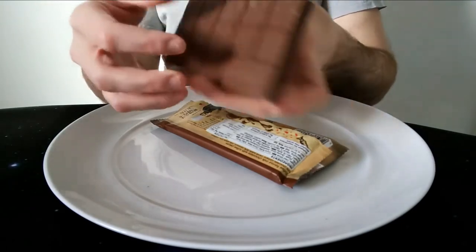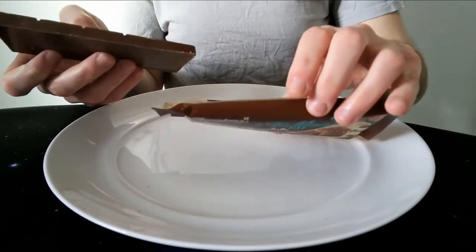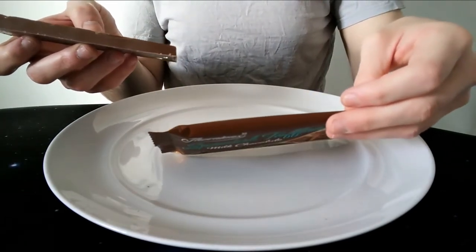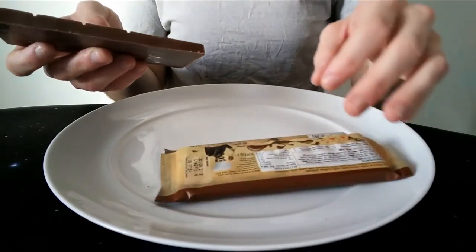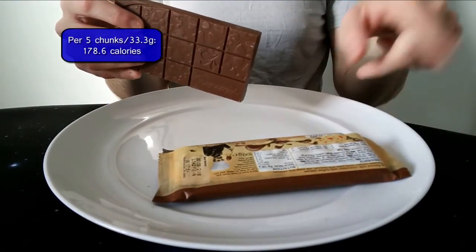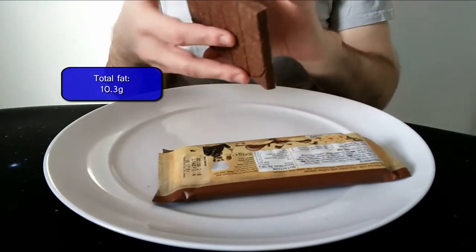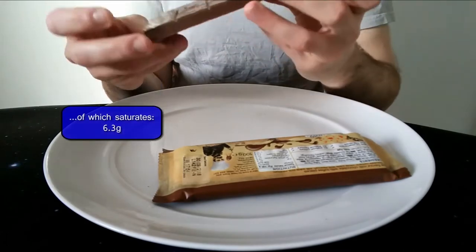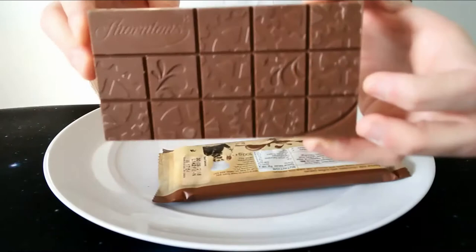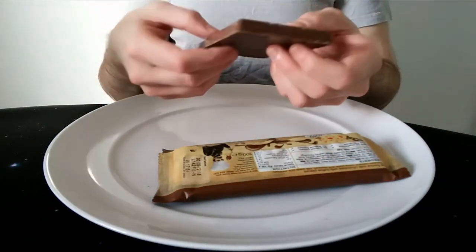So basically a fifth of a bar is probably the equivalent to a chocolate bar's worth of calories. It works out to a third of the bar, five segments, about 33 grams. I think that's probably the equivalent. So I'll be putting some nutrition information for five segments, or a third of the bar, on the side there. I'll work that out. I won't do it now because it would take about 2 hours, knowing what I'm like at maths when I'm put on the spot like this. I used to be good at maths. I don't know what's happened to me.